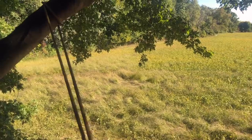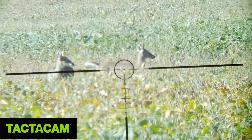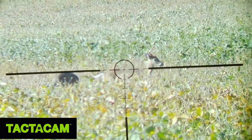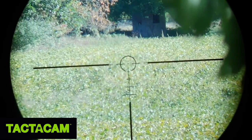So this was the evening hunt on day two. Didn't see anything in the morning. A lot of bucks were coming into the field. Hadn't seen any does yet. I was sitting in an elevated stand looking over a bean field, and on the other side of the field, about a quarter mile away, Caleb Simon from Lethal Air was in that pillbox.